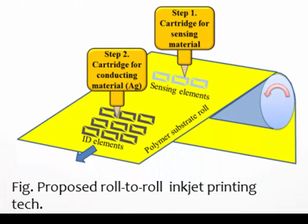Bottom side shows our vision of how we can materialize roll to roll inkjet printing technology, and we have been working with Xerox Palo Alto Research Center to develop this kind of printing head. One printing head will provide the sensing material and another printing head will provide the conducting material, for example the silver. That way we can create the roll to roll printing, on demand printing, that is very vital for this kind of low cost chipless RFID sensor design and development.